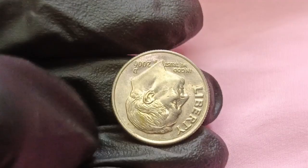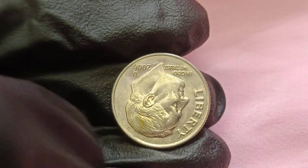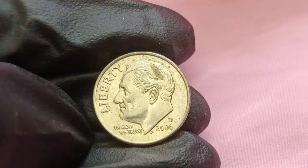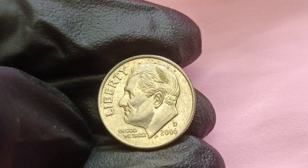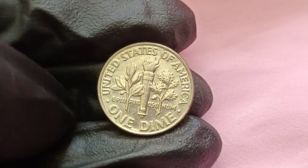The investment implications of the 2006D dime have attracted attention from financial advisors and wealth management firms, who now recommend that their clients consider rare coins as part of a diversified investment strategy, particularly given the tax advantages and inflation protection that tangible assets can provide.